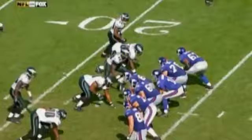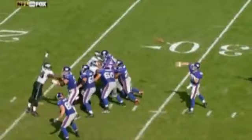And there's the throw that the Giants have been waiting for from Eli Manning. I think too many times we judge Eli's performance based on numbers as opposed to whether or not he wins and loses football games. And obviously this game's a long way from being over.